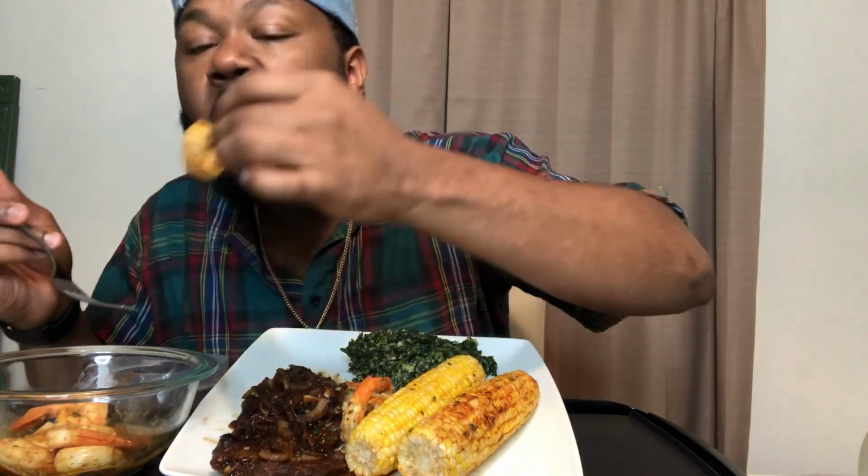I was out of A1 sauce, so I made some sauce for my steak. It's some sweet chili sauce, a little barbecue sauce, hot sauce, and Worcestershire sauce. These shrimp are lemon pepper shrimp with Old Bay seasoning. They're real good.